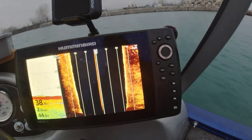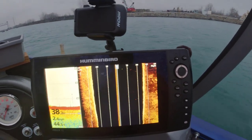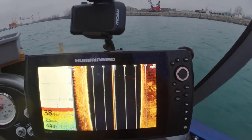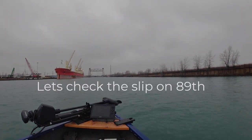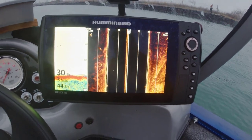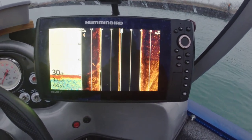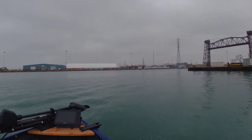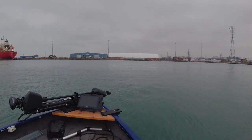Just checking the mouth first. Looks pretty clean to me. I think all of the fish is already upriver. I didn't even go to the slip on 87. Looks pretty sparkling clean, man. Yeah, looks pretty clean. That makes me think that the fish is way upriver today.